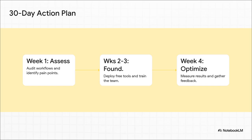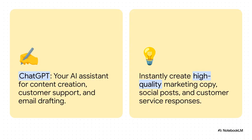Week 1, you're not buying anything. You're just looking at your own business. Where are the frustrations, the bottlenecks? Then, weeks 2 and 3, you start playing. You bring in some powerful and, yes, free tools. And then in week 4, you just take a step back and see what happened, what worked, what the team think. Simple, right? First up, the powerhouse you've almost definitely heard of, ChatGPT.